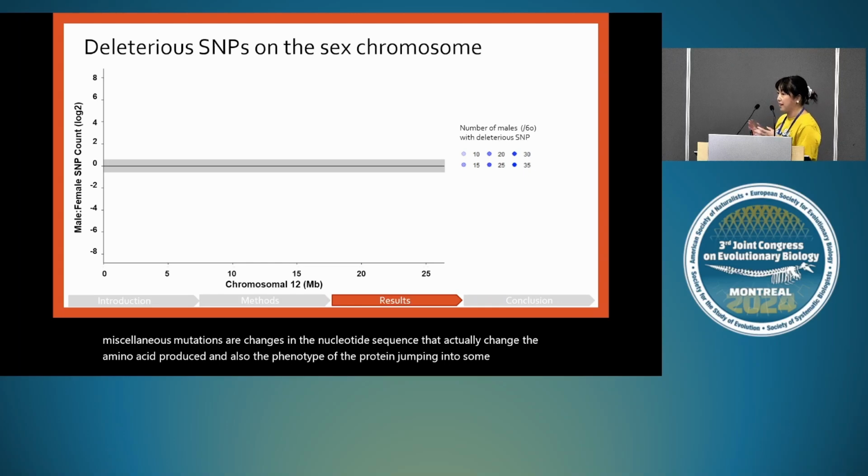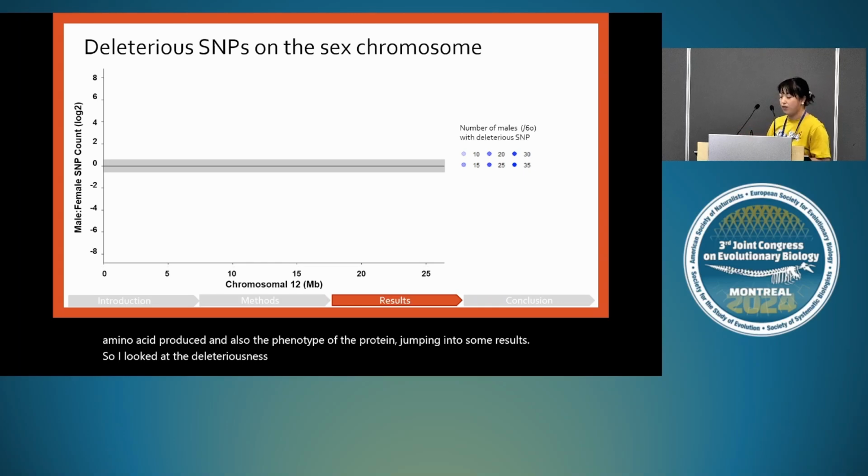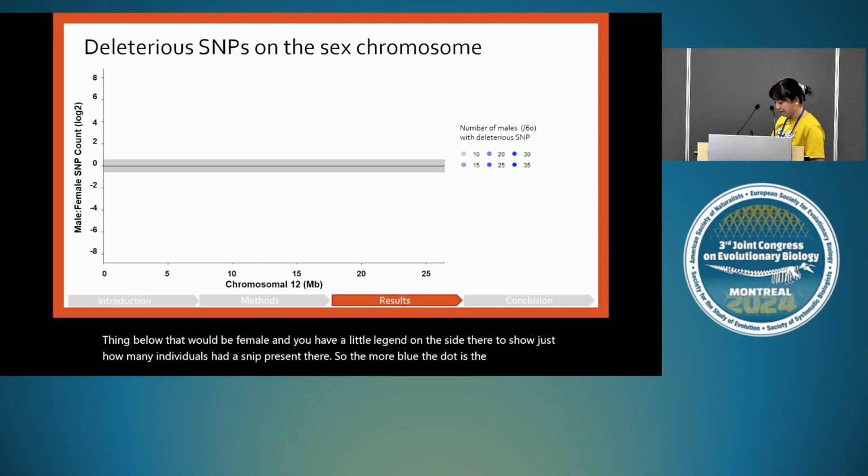So I looked at the deleterious SNPs again, this time on the sex chromosome. So again, X is the sex chromosome. And this time on the Y-axis, I have a male to female SNP count. So anything that you see above a 0 is a male-specific deleterious SNP. Anything below that would be female. And you have a little legend on the side there to show just how many individuals had a SNP present there. So the more blue the dot is, the more individuals.